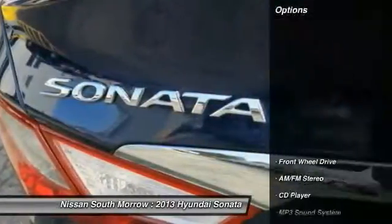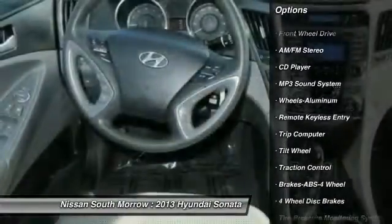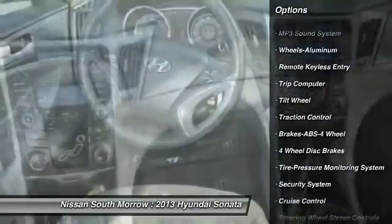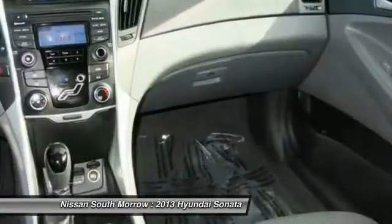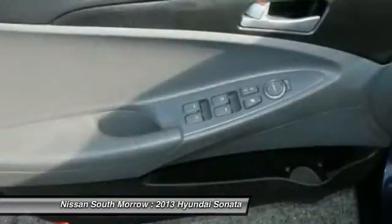Here are some of this vehicle's great options: traction control, anti-lock braking system, air conditioning, front power steering, cruise control, aluminum wheels, FWD, AM/FM stereo radio, rear defrost, trip computer.